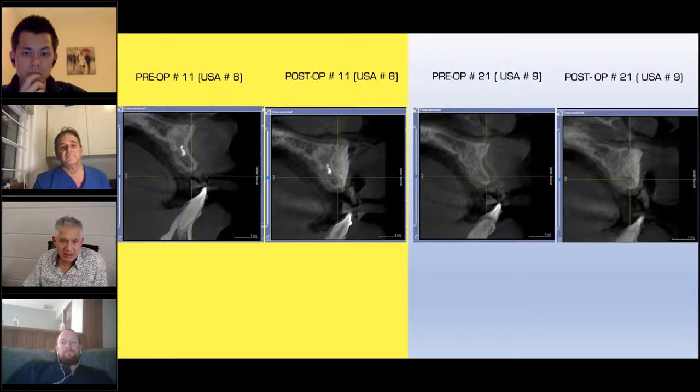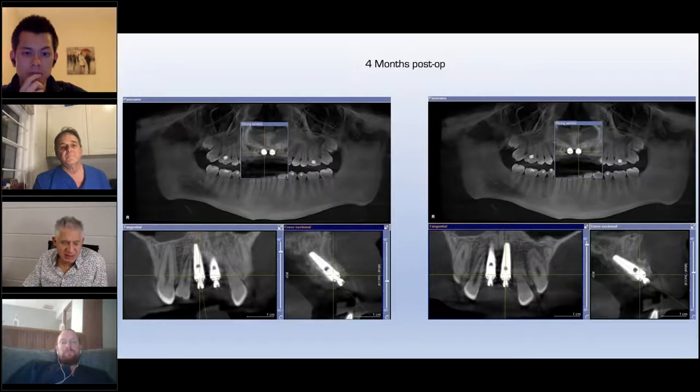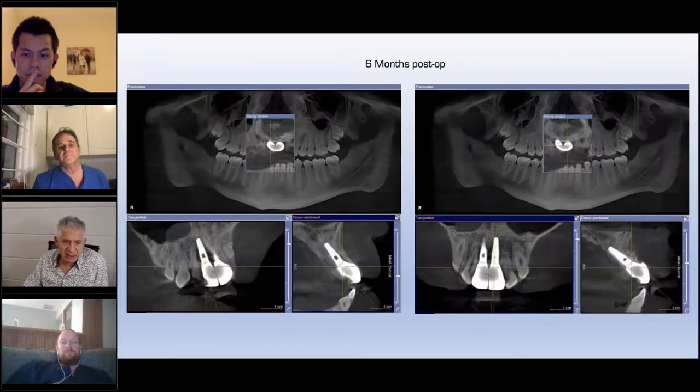And this is 4 months later. We placed, typically we wait 3 months, but because of COVID, the patient was only able to come back to us 4 months later. We placed implants, loaded them immediately. And this is the picture 6 months later. And I think very nice result with the permanent teeth.